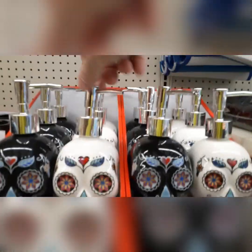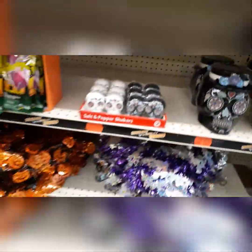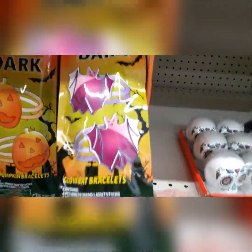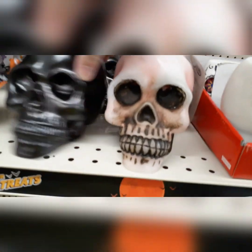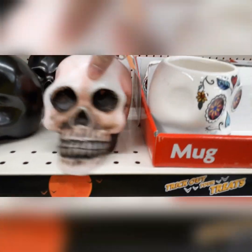I got hand soaps. Gotta keep the germs off your hands. Let's see, we got ghost wreaths, pumpkin wreaths. Oh, they got the little glow-in-the-dark bracelets for the trick-or-treaters. It's pretty cool, and they're only $1. So they got a pumpkin ring, they got a ghost stick. Oh, they brought the candles back from last year. $5, get a bleeding candle. They have that same kind of grayish blue steel color, and wax, so that's pretty cool.